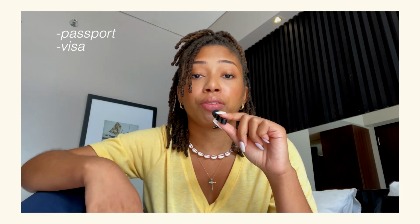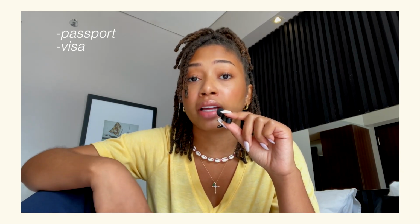Also, I needed to bring a visa. That's not mandatory for people who are trying to come out here as a vacation, like for less than a month. In that case, you can do visa on arrival, where you come here and then you apply for a visa, you get a quick one. As for me, I had to bring a visa because I planned on being out here for longer.